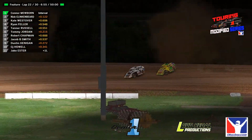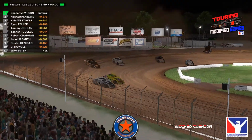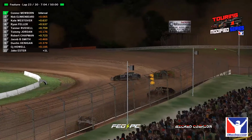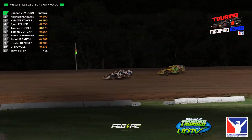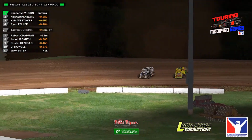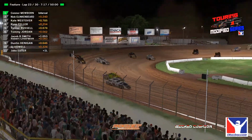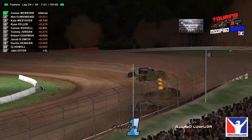Can Clinkenbeard get the win here in week number 2 at Lernerville? Tries to cut it to the inside. We stay focused on the battle for 1st and 2nd. He's got to find a way around the outside of the 36 machine. When does he try and pull the trigger for the slide job? Here it comes. He gets a run down into turn number 3 and 4, but Mewborn shuts the door down into turn number 3. Clinkenbeard all over the back of him like a rash.